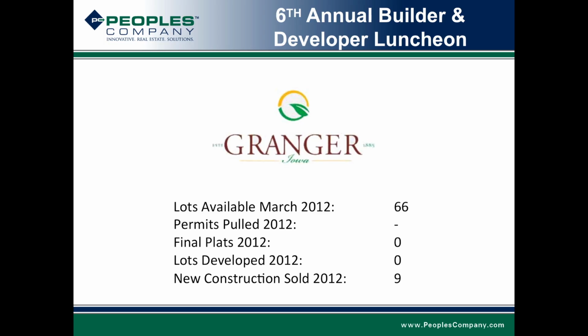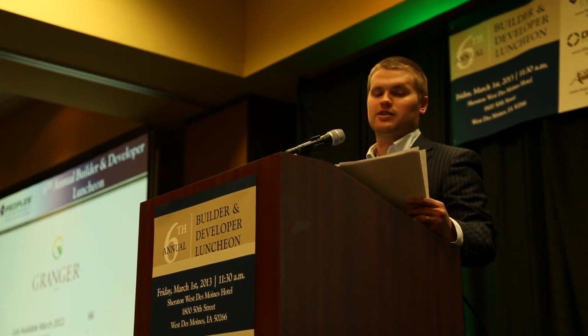Granger's numbers are relatively low. There were 66 lots available and only 9 sold, and they didn't really have any development activity. It's similar to a lot of the smaller communities around the metro, but it doesn't have a tax abatement program, so this might be a reason why there is such little activity.